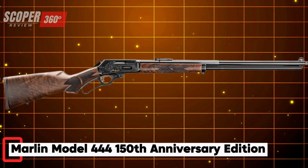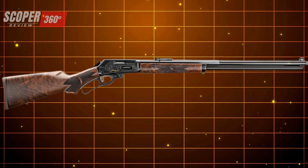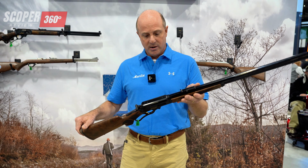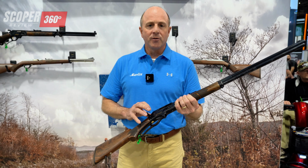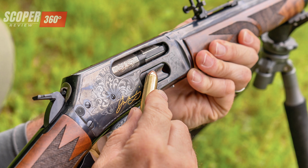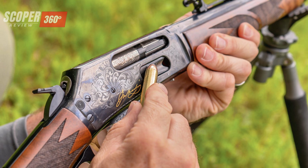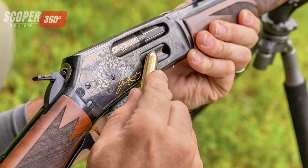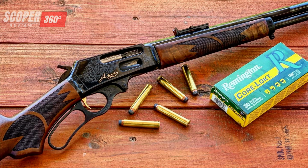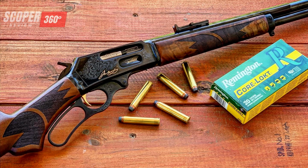Closer to the crown now, rank number 3. The Marlin Model 444 150th Anniversary Edition. Look, 2020 marked a century and a half since John Malin Marlin started this company, and this rifle honors Marlin's signature side eject lever action, plus one of the hardest-hitting lever gun cartridges ever built.